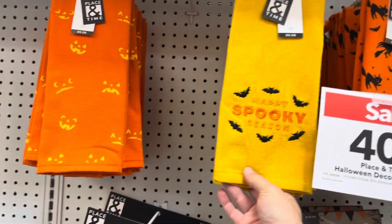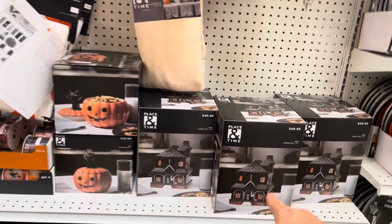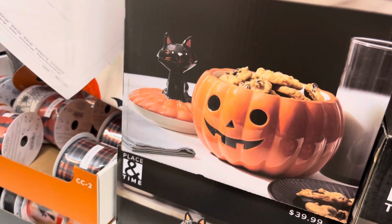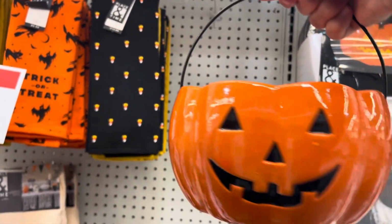Happy spooky season. Is this a cookie jar? Yes, a cookie jar here too. Oh, I missed it. That one's a haunted house, but he's more detailed. That one's kind of cool. Yeah. This pumpkin is cute with a cat on it. $10. And then look, it's got a cat on it. But I don't like the face. Look at this. Kind of like that. It's kind of neat.